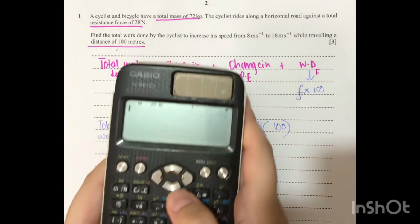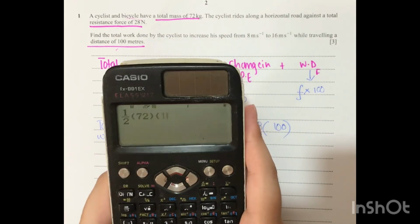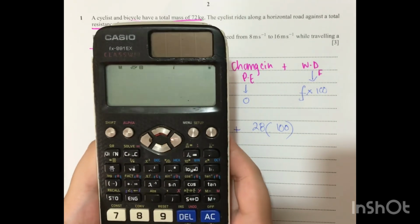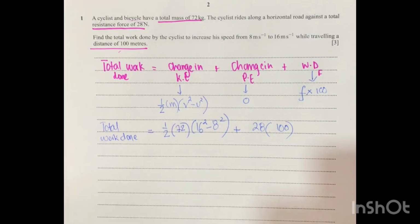Now I'm going to put this in the calculator. So this will be half times 72, 16 squared minus 8 squared, plus 28 times 100. So the answer is 9712 joules.